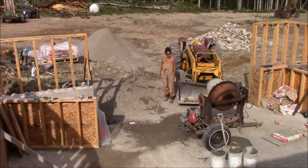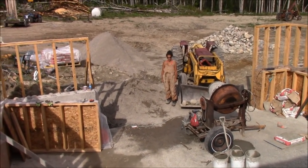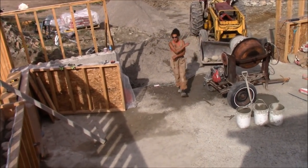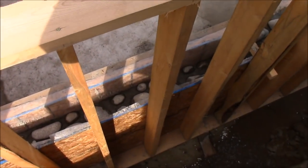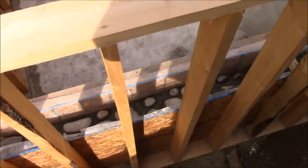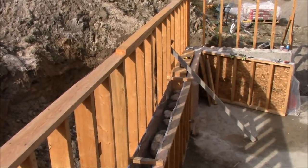And I think Heather is too over there. So we're going to get at this again. We're going to see if we can fill this up. Get this filled all the way around to there.